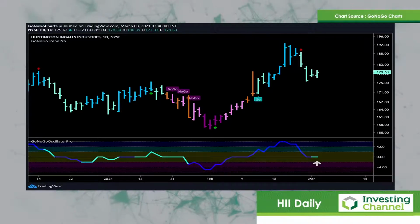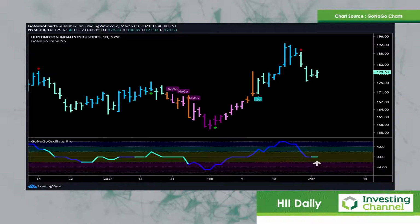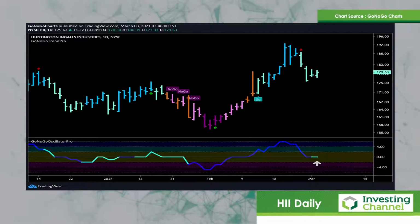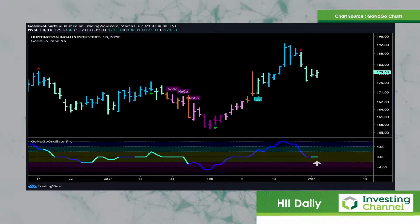So on the daily chart, there's a couple of things to point out. After a correction that was depicted by the no-go colors and the no-go bars, we've re-entered a go trend. You can see the recent go flag a couple of weeks ago on the chart. And also, if we look to that lower panel, we can see that the go no-go oscillator has actually crossed over strongly from negative territory above the zero line and into positive territory.